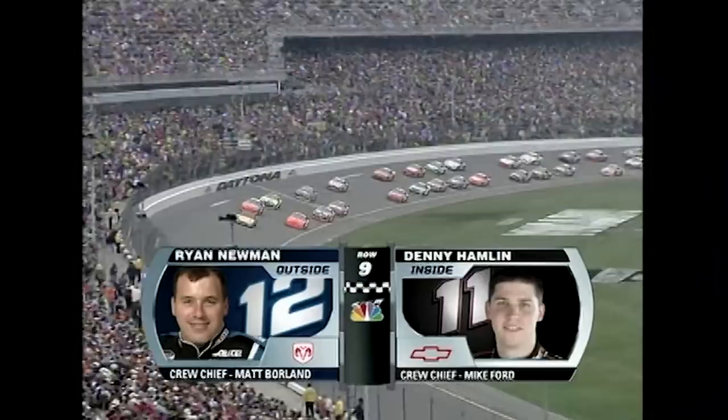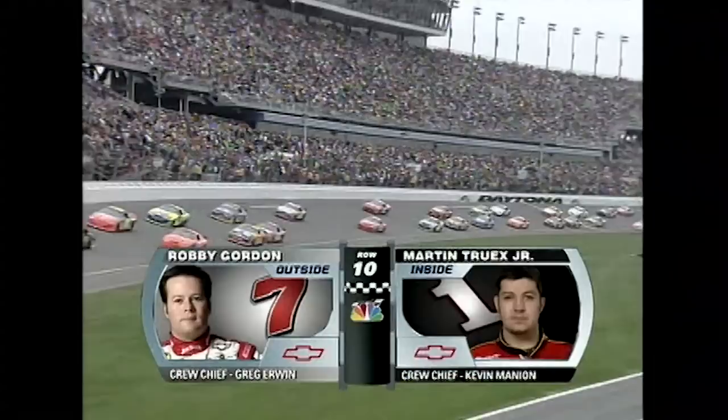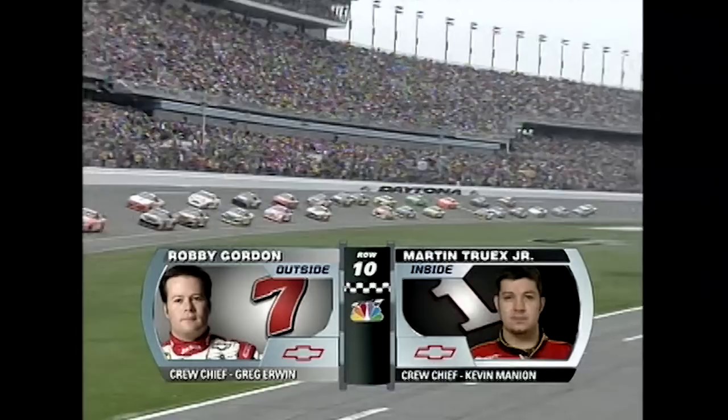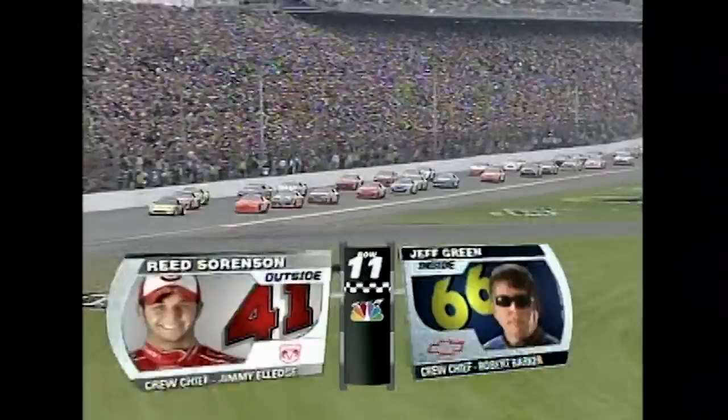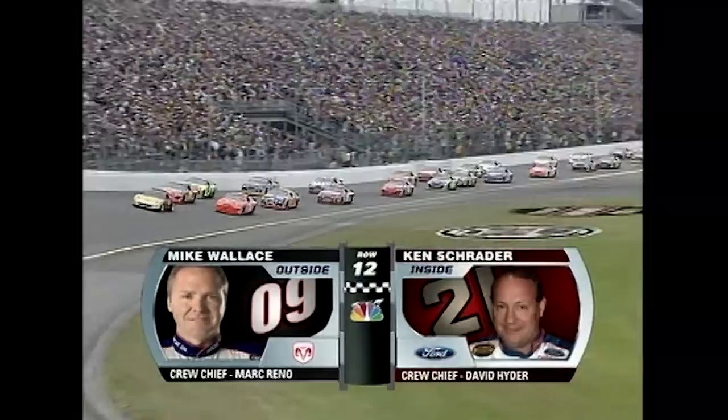There's a rookie in row 10. Martin Truex Jr. won the Busch Series championship a year ago, and Robby Gordon makes the Daytona 500 as an owner driver. Another rookie in row 11, that's Reed Sorenson on the outside. Jeff Green changed cars to the 66 this year. In row 12, and pretty fast right here, Ken Schrader on the inside. Looks for that car to be very fast. On the outside, Mike Wallace.